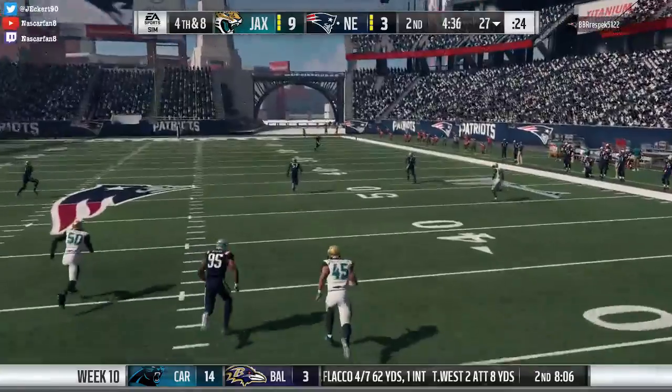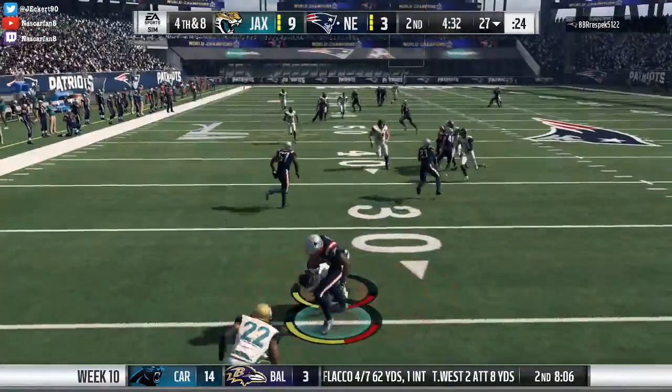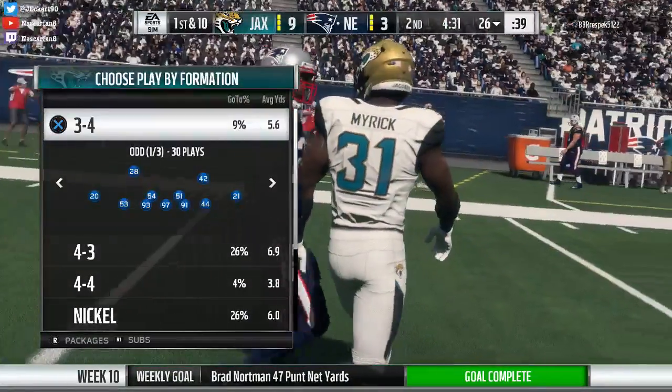Nortman on to kick as he sends it away. Yard punt, 5 on the return. And the Patriots take over.